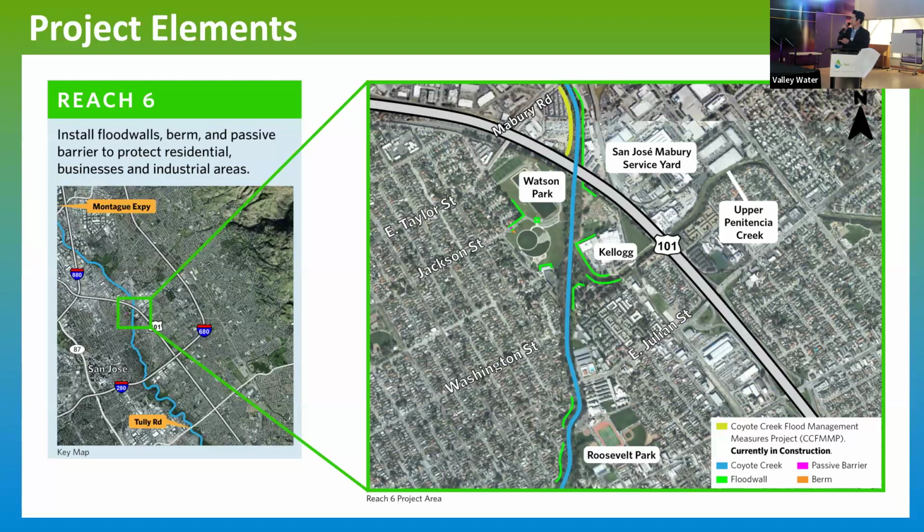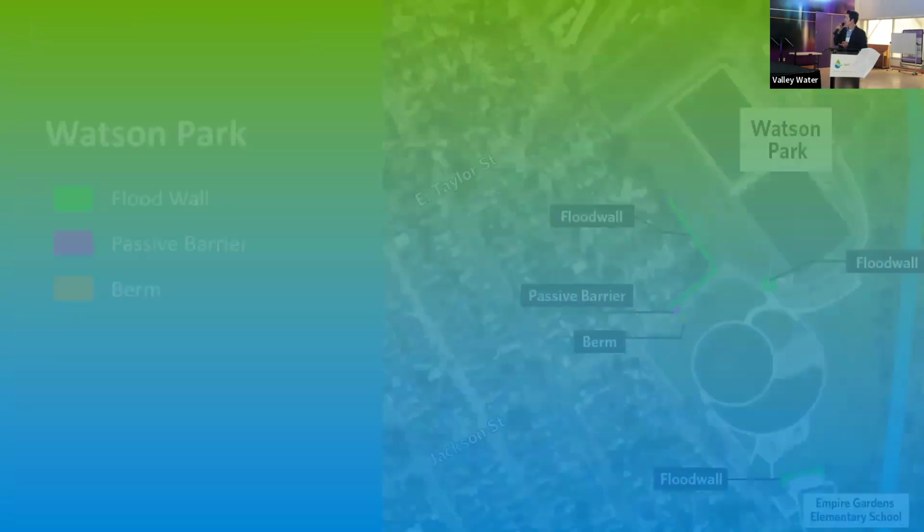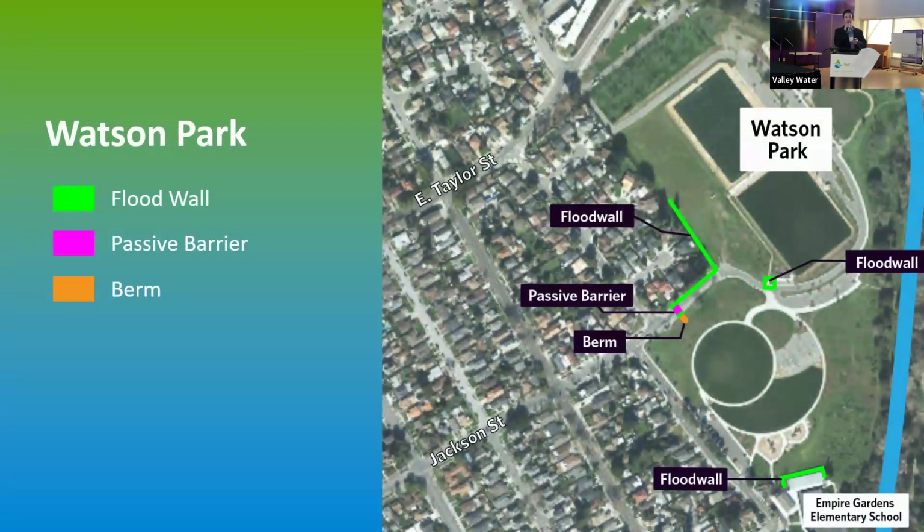So here is kind of zoomed out view of reach 6 elements. And this slide deck is available on the website, which we'll have later. Looking at, this is also zooming in on reach 6 for the Watson Park area. As we kind of showed earlier, there's a passive barrier across Jackson Street. And then you can see the flood walls. This flood wall here is replacing a sound wall, an existing sound wall, and then this green there is around an electrical utility box.